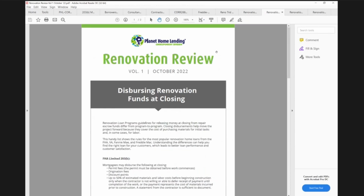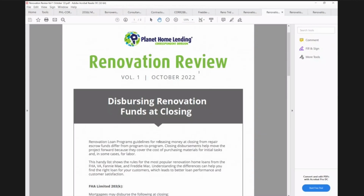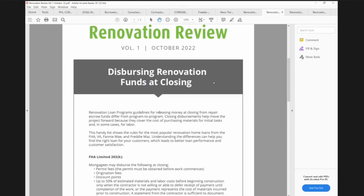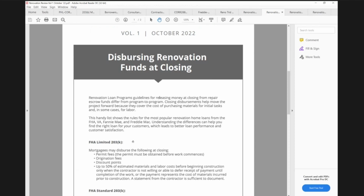We also put out a Renovation Review edition every month. These are tips. I think the first edition is very useful because contractors always want to know if funds can be dispersed at closing. So this is a nice reference to show you how much money they could possibly get at closing if this is what you want to disperse, and make sure you list it on the CD, and any money dispersed should be a two-party check to the borrower and the contractor. So the Limited is 50% of the materials and labor plus any fees on that worksheet.